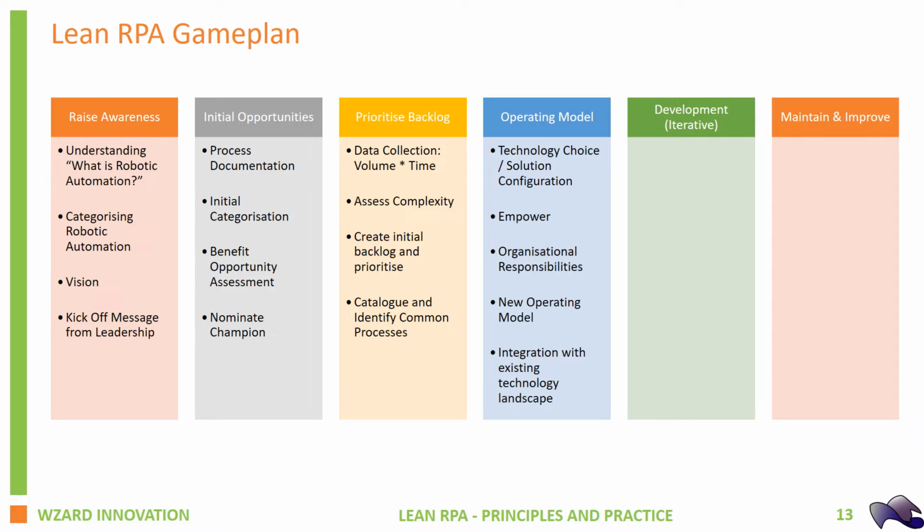The next part of your game plan is understanding the operating model. And this means understanding the technology choice. How does the technology fit with your existing systems? And how should it be configured? How do you start to empower people to be able to drive that change forward? And what do your new organizational responsibilities and organizational structure start to look like under RPA?